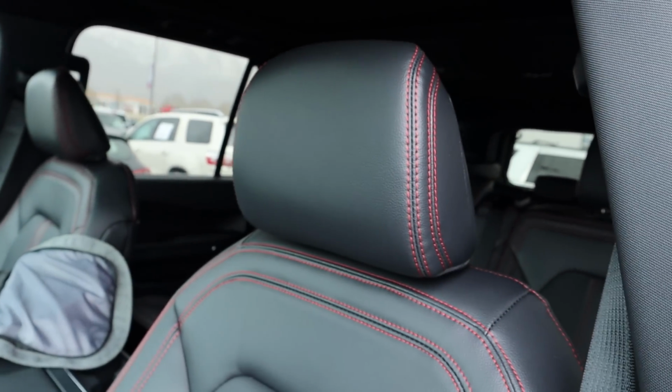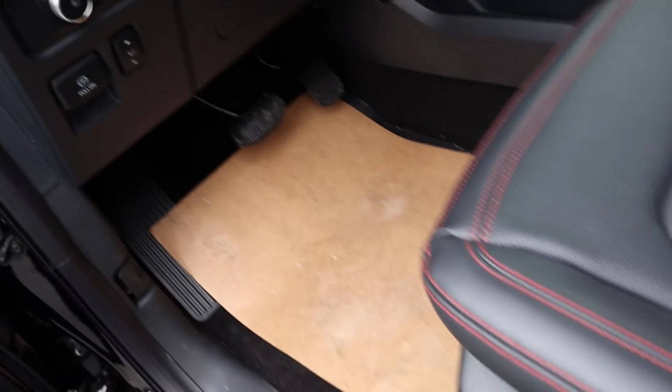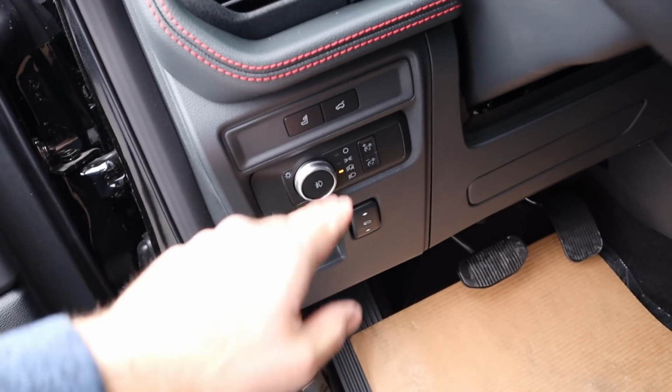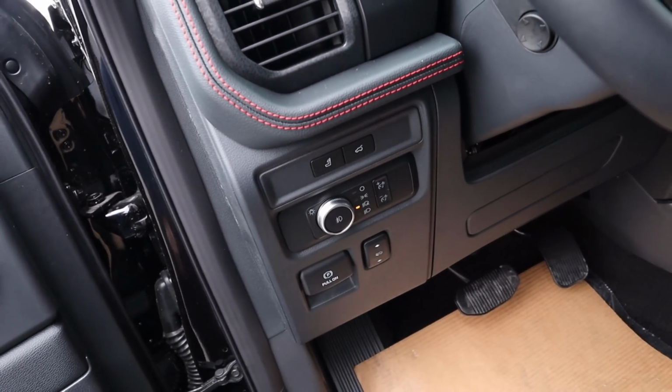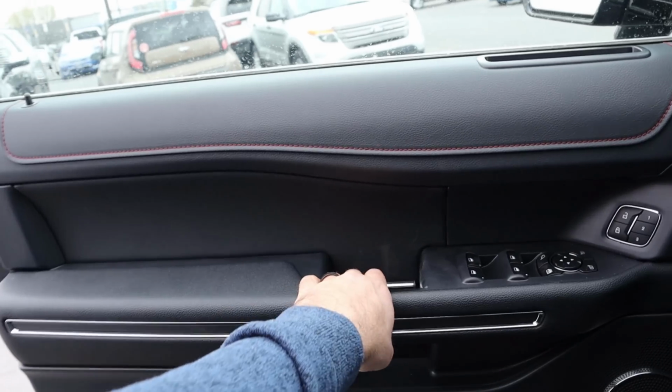Here are the front seats again with the red stitching perforated in the center. Then you got your seat adjustments. Pedals down below, pedal adjustment, parking brake, light control right here. And then notice to lower down the seats, and then for the hatch. Steering wheel is power adjustable. Let's pop in.